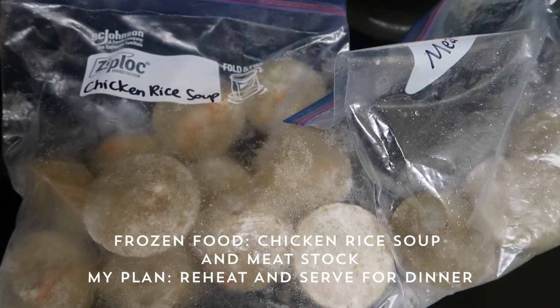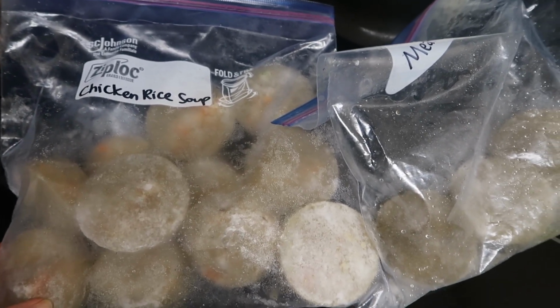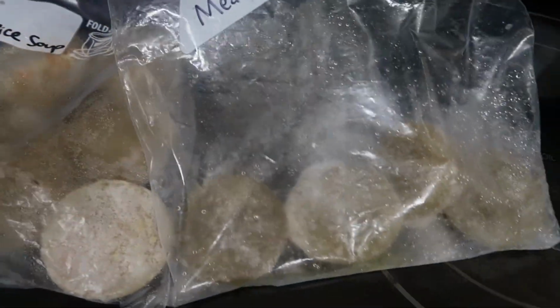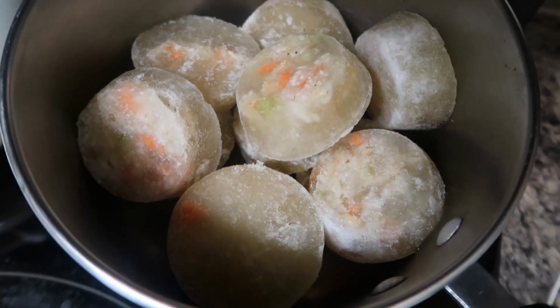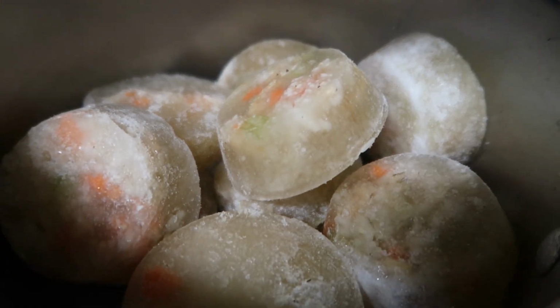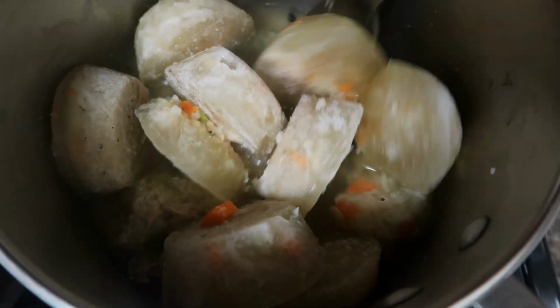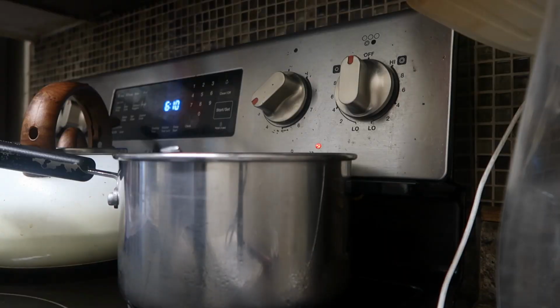This next dinner was from the very first day of the challenge, right after I had written down all the meal ideas for the month. Since I was running a little behind on starting dinner and everything on my list was frozen solid, or I wanted to use it another day, I decided to reheat the chicken rice soup and serve it alongside omelets.